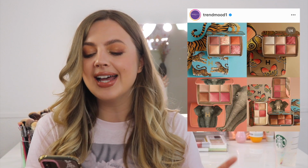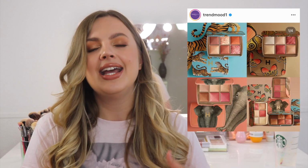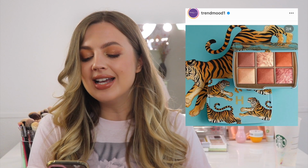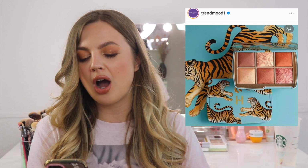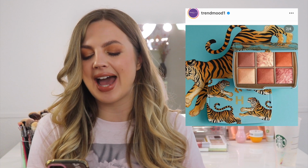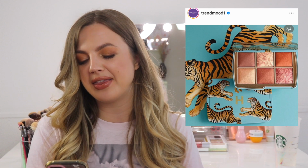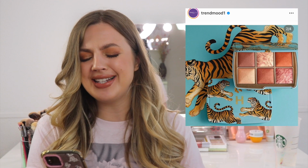This just has a blue packaging with tigers on there. I think the packaging of this one is really cute, and then looking at the inside, I feel like the inside of this one is the most interesting out of all 3 palettes that we've seen so far. So this one looks like it's going to come with, I'm guessing, either a highlighter or finishing powder, and then the rest of the 5 shades seem to be blushes, and if it's not a blush, then that bottom shade in the middle is going to be a bronzer, but it looks quite deep, so I wonder if it's actually going to be a bronzer.